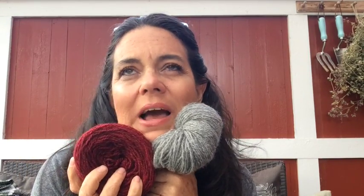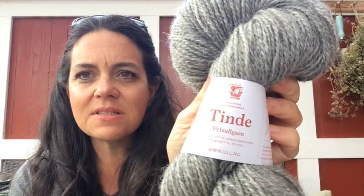I have to find it. Yes. And this Norwegian Pelsull is one of my favorites. I mean, I love Rømeull, but this one for garments is what I always choose. Now, I ordered this right from the factory, which you can do, and they've changed the name to Tinde. This is a very historical brand, they've been in business a very long time. So I love this one. Beautiful wool.